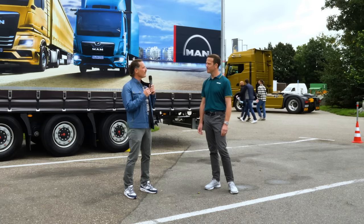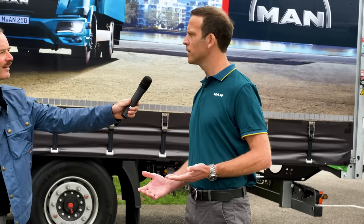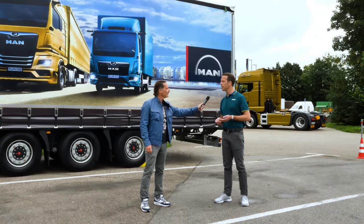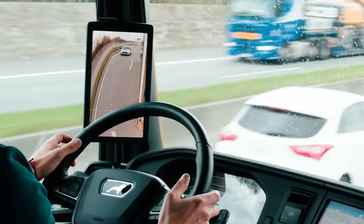One of the first questions was always, why did MAN come up with a new development in the OptiView in general? Well, on the one hand, our task is to get more and more digital. And on the other hand, we wanted to increase the safety. As we replace all conventional mirrors, we increase the direct view, and on the other hand, we cover with the cameras a bigger area around the truck with the picture.